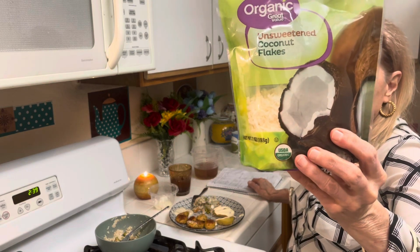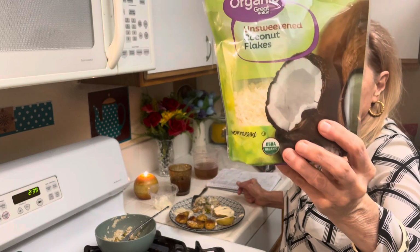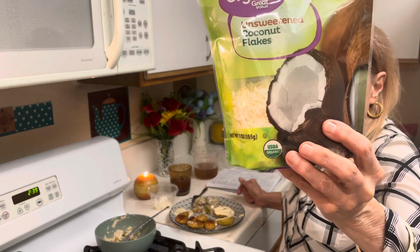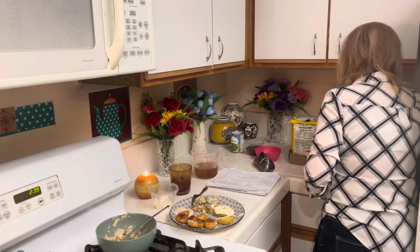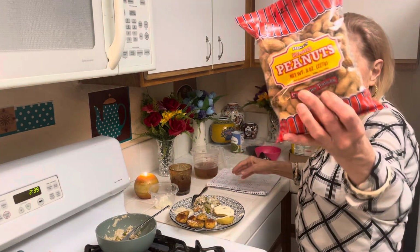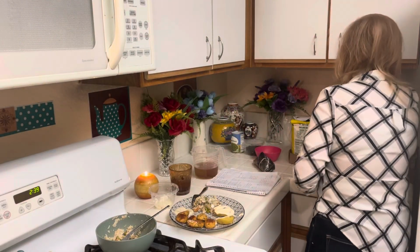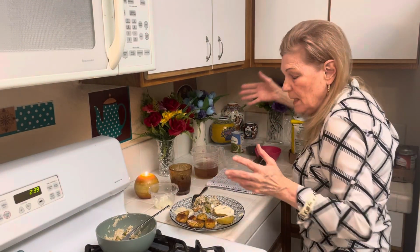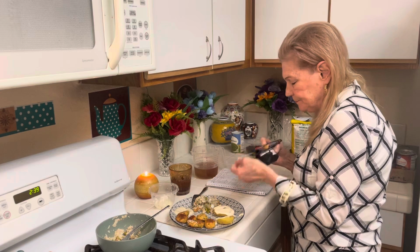So you can also use these nut milks in your cooking, like mine today. So that's a coconut. I bought 2 of those. I bought 4 of these to make peanuts, to make peanut butter. And so you see, I've been eating quite a few nuts. I bought this.